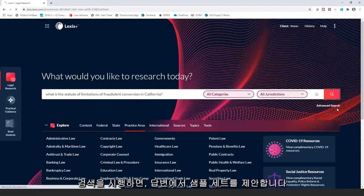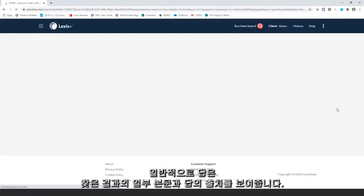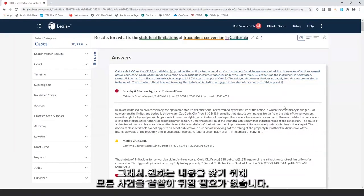And once this search populates, it's going to come up with a sample set of answers. So it's going to have the top 3, and then you can also expand to 10. And a typical answer set is going to include some of the text that caused the result to be surfaced, as well as where the answer came from. So in here, I can quickly see 3 years is going to be my statute of limitation, so I don't have to sift through all of the case to find what I'm looking for.